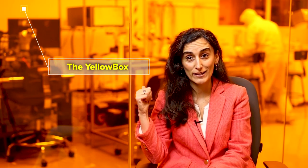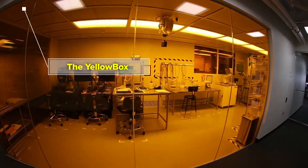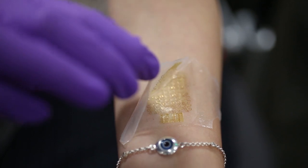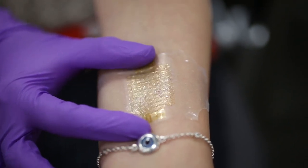The Media Lab's cleanest lab space, which has a nickname Yellow Box, is the first of its kind clean room at the MIT Media Lab, devoted to our group's exploration of novel materials, device designs, and fabrication strategies to create micro and nanoscale electromechanical systems with mechanically adaptive features which allow intimate integration with the objects of interest.